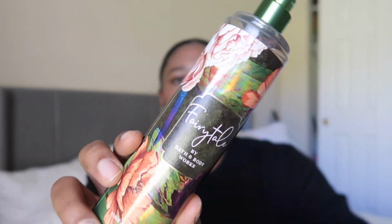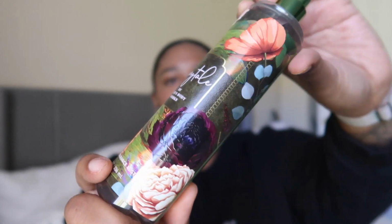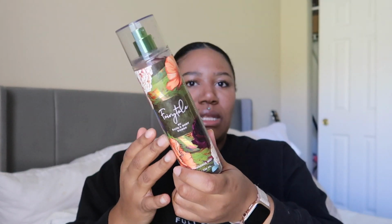And then this is Fairytale. Look how pretty that packaging is. It's got all the flowers. That's really pretty. And the fragrance notes in this are pomegranate nectar, fresh orange blossom, vanilla bean, and warm amber. I have a feeling I'm gonna like this one. It's a little floral. But not in a like, oh, you smell like an old lady floral. No, that's nice. That's really nice.